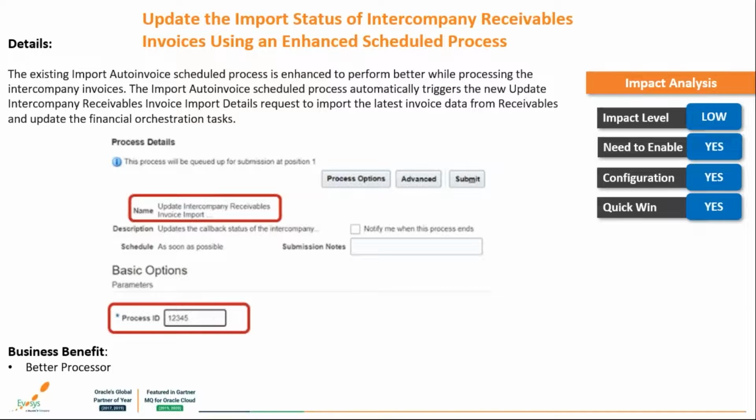And the impact analysis. So again, the impact level is low. This needs to be enabled. So this is an opt-in feature. There is some configuration required and it is a quick win.